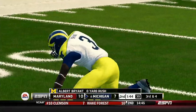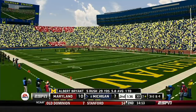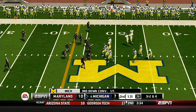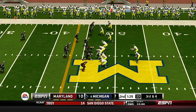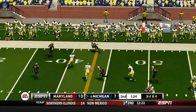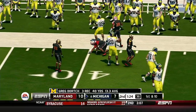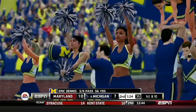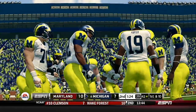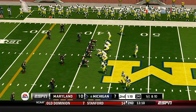Gets to about the 47-yard line. And the linebacker comes up and makes a big stop. This is textbook. This is how you're supposed to play against the run. And he's hit before he can go anywhere. From the 42-yard line, first down.